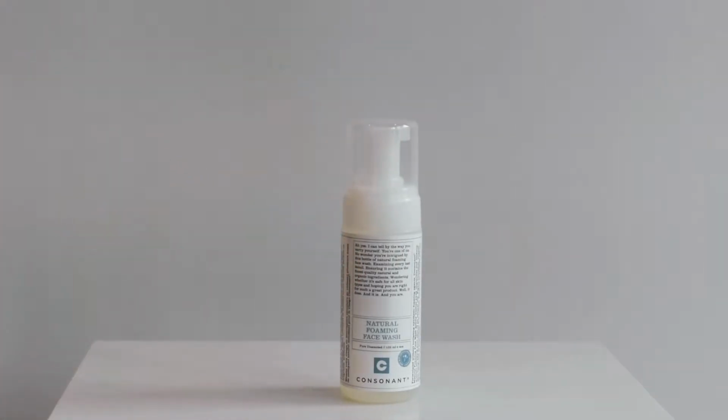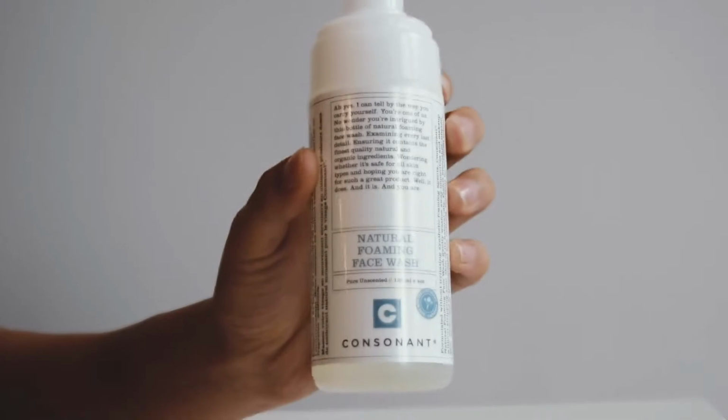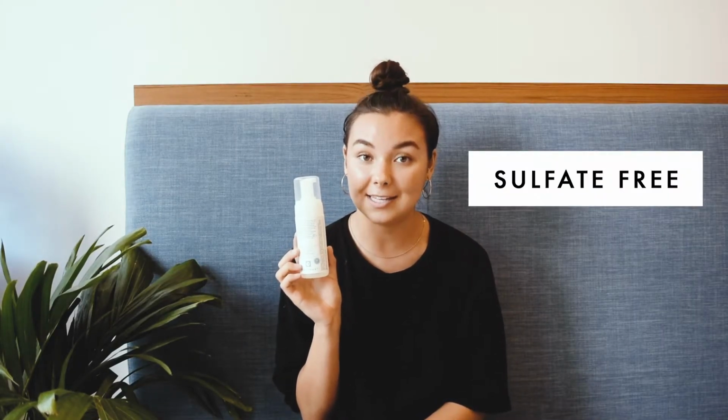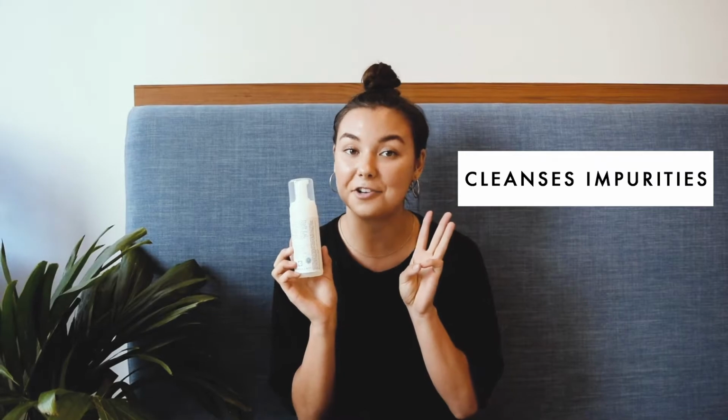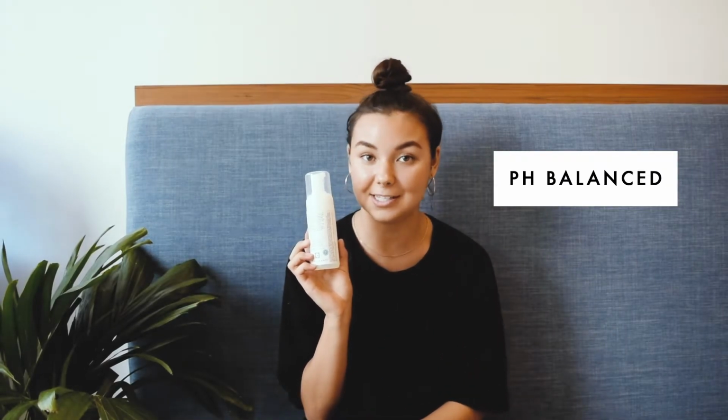The first step in our Healthy Skincare Detox Kit is our natural foaming face wash. This face wash is formulated without parabens, sulfites, or any scent, and it's also a 3-in-1 product, so it will remove your makeup, it will cleanse the skin of impurities, and as well it is naturally pH balanced, so you don't need to tone your skin afterwards.